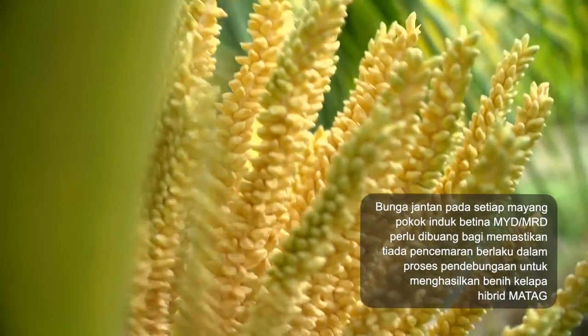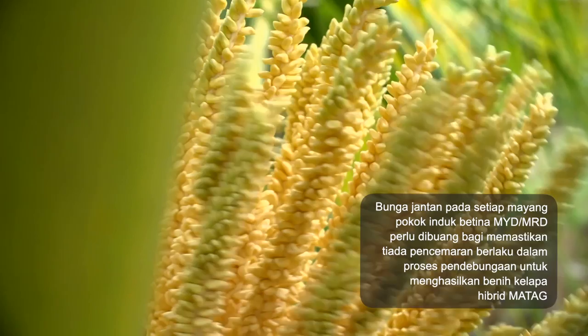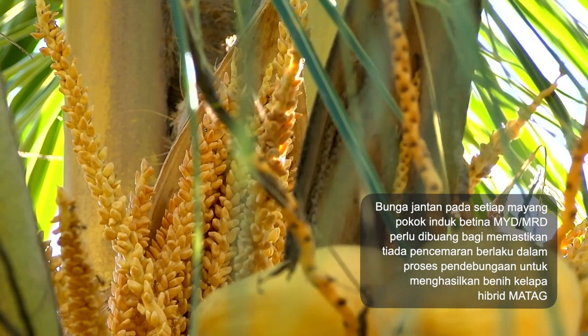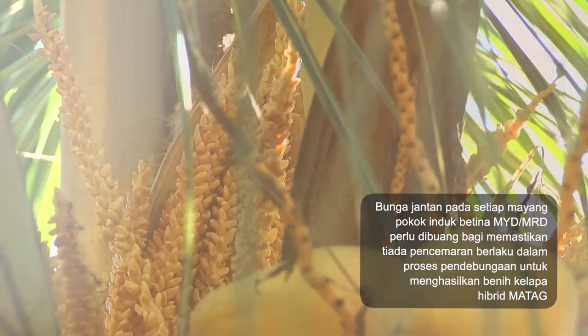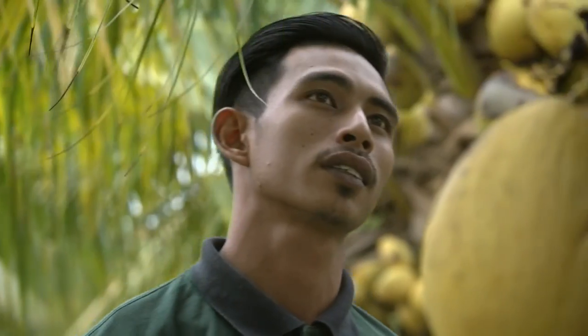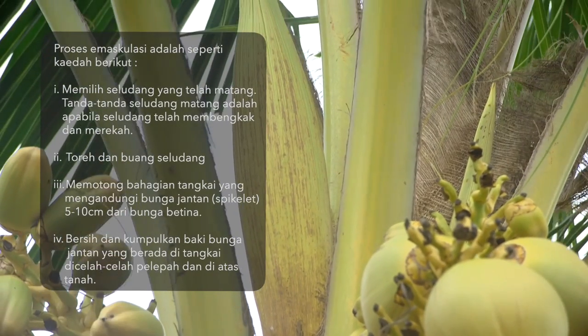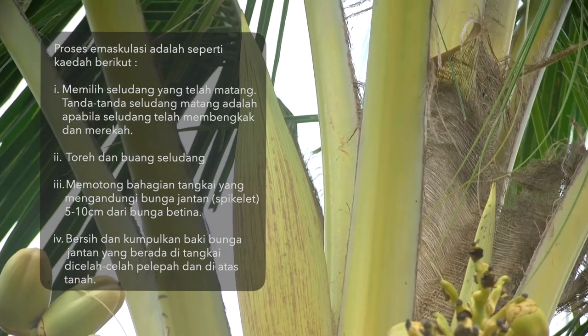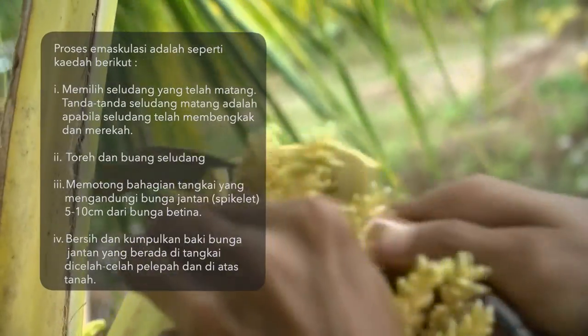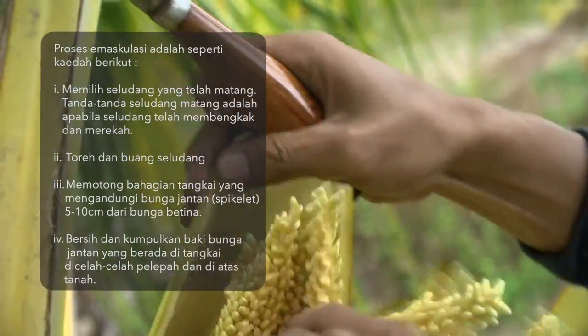Emasculation is the male flower removing process from the inflorescence of the female parent, MYD or MRD, to avoid occurrences of unwanted self-pollination. The emasculation process is conducted by: 1. Selecting a matured spathe by identifying the spathe that is swollen and spikelets that are about to crack or burst. 2. Dissect and remove the spathe.